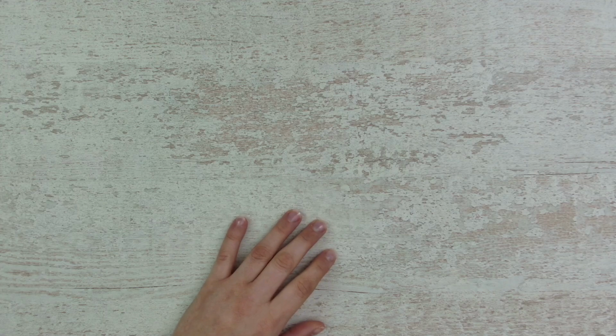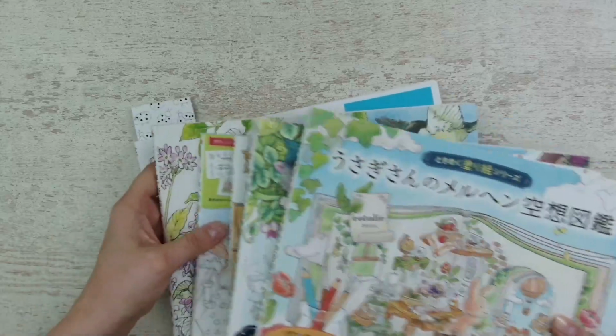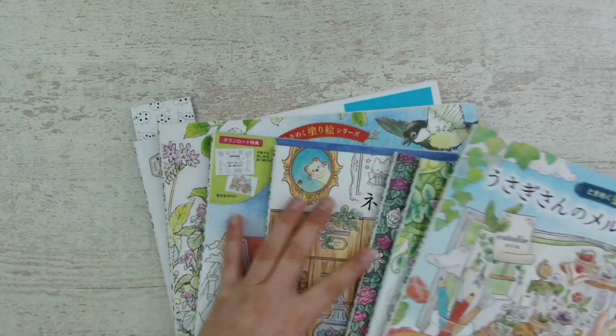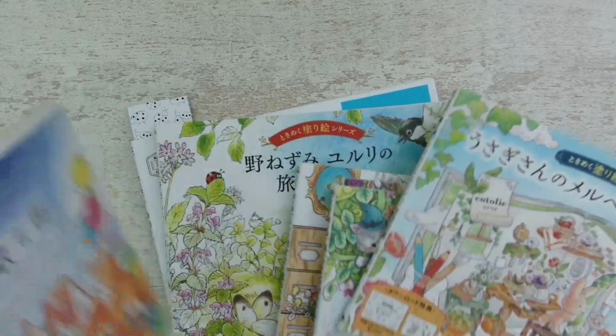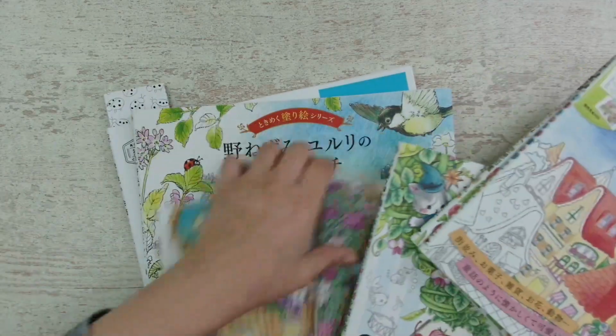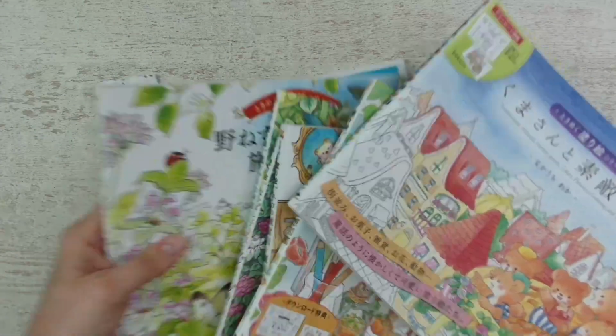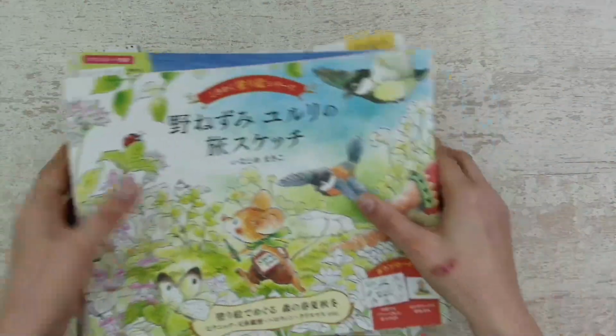Then I have the series I call the Yuri series. And I don't know, they are all mixed up. They are not in order anymore. Let me put them in order. I don't like it when my coloring books are not in order anymore.